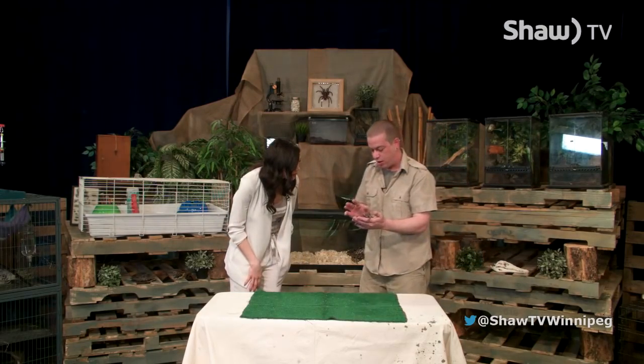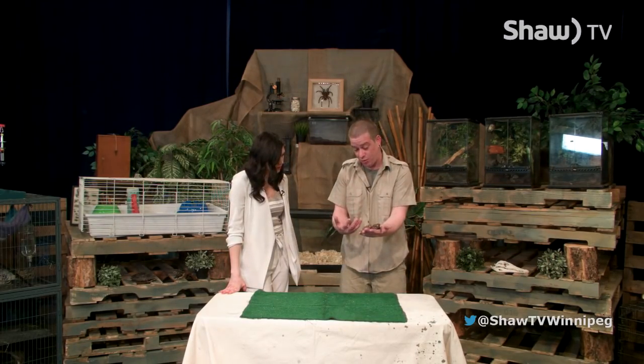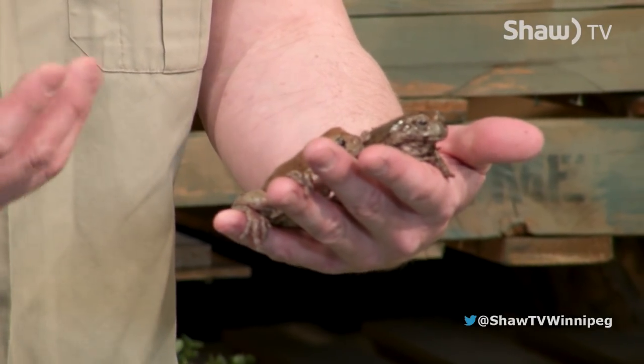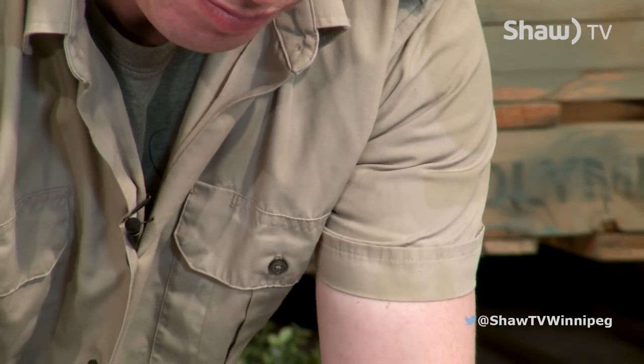Now we're going to limit the handling on these because these guys are amphibians. Okay. So they don't breathe through just their nose and mouth like we do. They actually breathe through their skin, too. That's why they have to stay wet. If they were dry, it'd be like suffocating them. So that's why we have to reduce the amount of touching, because if we have too many germs and oils on our hands, all that stuff can get sucked in there. So I'll put them down here on the table.